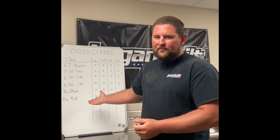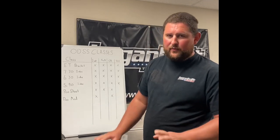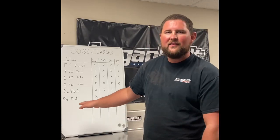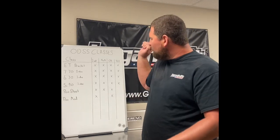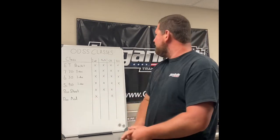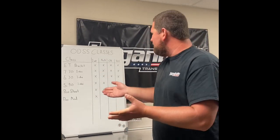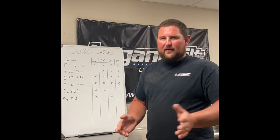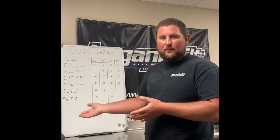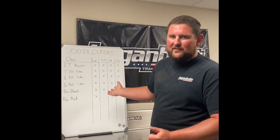And then Pro Mod, 100% two-wheel drive. Like I said, you have to run 420s to be competitive in that class, or threes. Some of these guys have been running threes on radials. So that's two-wheel drive. Pretty much that's how I would determine between a two-wheel drive and a four-wheel drive. It's kind of what you like, what you're doing, and what bullshit you're willing to deal with.